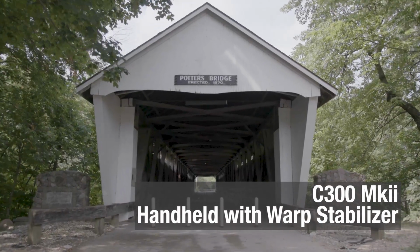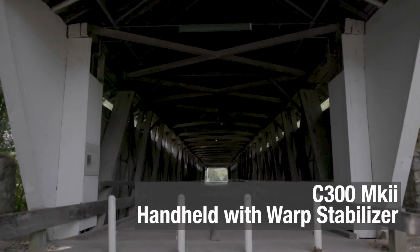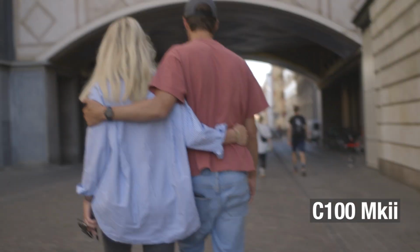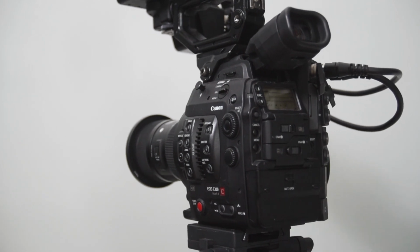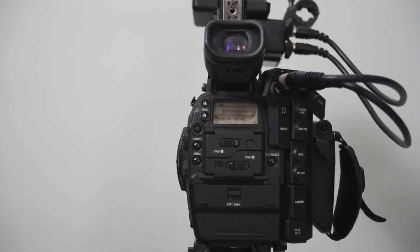On the flip side, the C300 has the advantages of being bigger and heavier. Its handheld footage is far more usable than the C100 because it stabilizes better. Even when heel-toe walking, I haven't really been able to use the C100's footage handheld, but the C300 is often recoverable.